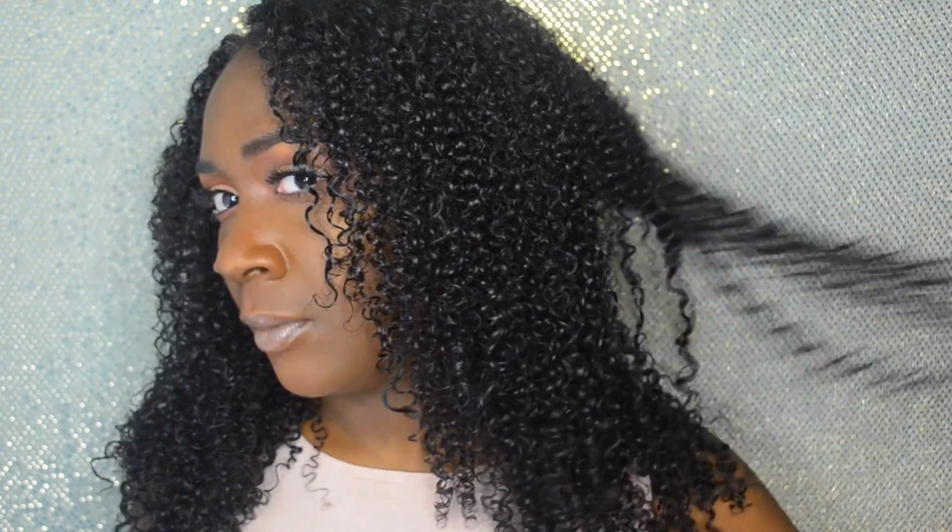It's not crunchy. That's definitely a plus for me, and I'll tell you why later when I talk about the Eco Styler. I don't mind a crunchy curl because I know eventually it will soften up, but a lot of people really don't like the Eco Styler because of how crunchy their hair can be. So this gel does not have a crunchy hold or cast on it when you put it in your curls. It's very lightweight, very soft.